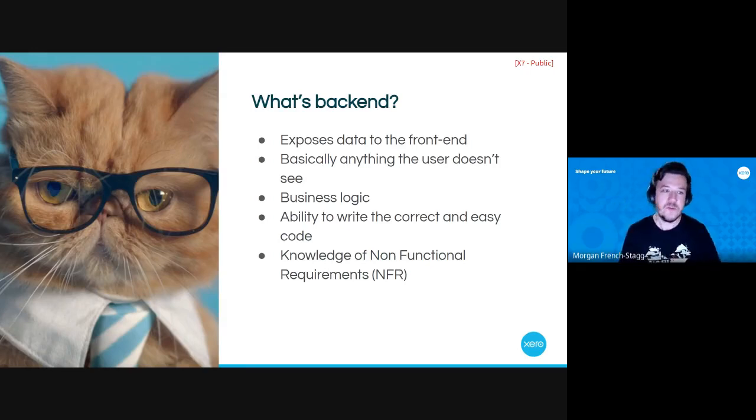So what's really important if you're working in the back end is about writing correct and easy code. Correctness is easy to get to, I would argue, but the easy code is the hard part. So that's writing clean code that's really easy to read. That's writing maintainable code that is easy for other people to come along and change, and really easily testable code, because we want our code to be as solid and as correct as possible.